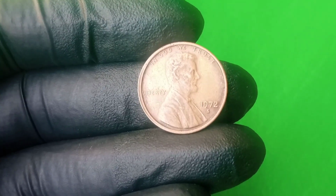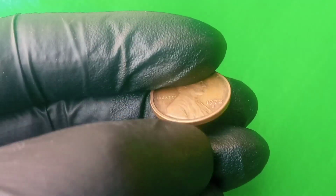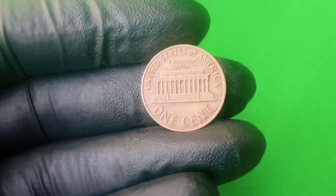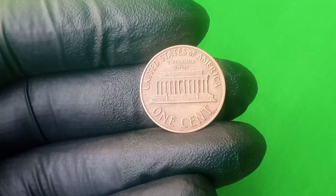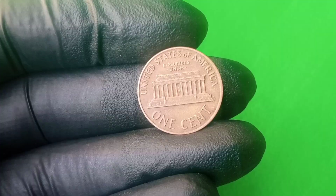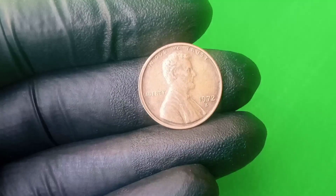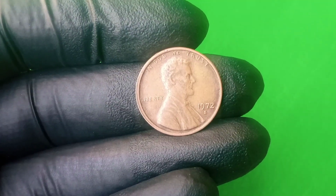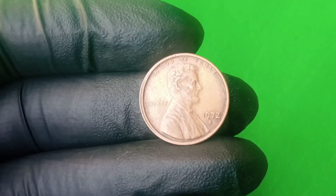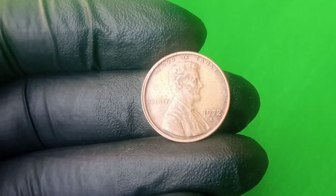That possibility fuels a kind of treasure hunting spirit among collectors and ordinary people alike, encouraging them to look closely at the coins they receive in change, to inspect the dates, mint marks, and fine details, hoping to find the next hidden gem. The idea that a coin once worth 1 cent could be valued at $84 million is both thrilling and inspiring because it shows that rarity, history, and human error can turn the most ordinary object into something priceless.